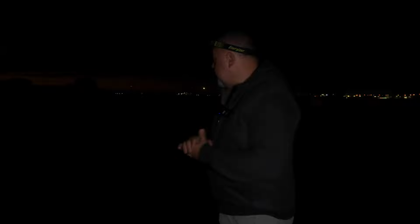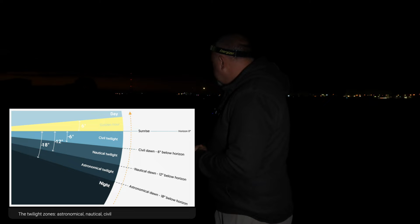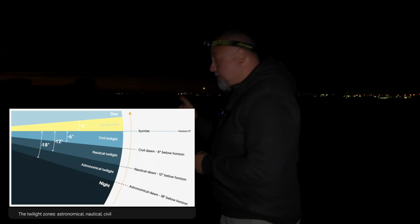Couple of reasons, really. One, I can't sleep. Two, I've had a few questions about the twilights that I usually photograph. So I'm here very early, almost 2 hours before sunrise, and I'm here to photograph astronomical twilight. So I better get on, and I'll talk to you in a moment once I've set up.